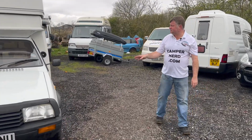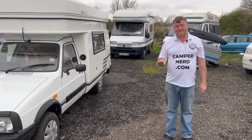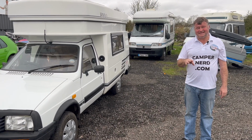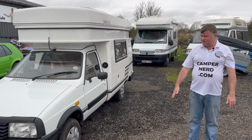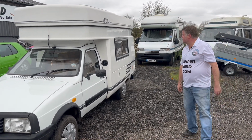All the tyres are good. But yeah, I drove this. It should have been 130 miles back from Darlington, but there was a road traffic accident, so I had to do a tour down the M1 and the A62, so I ended up doing just shy of 200 miles. Drove fantastic. Motorway speed, no problem whatsoever, and it starts first time.